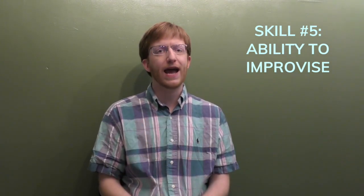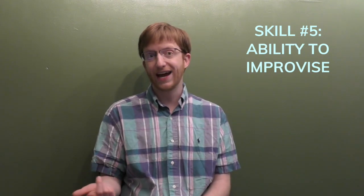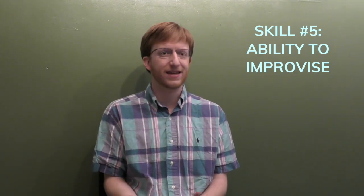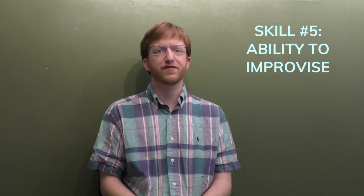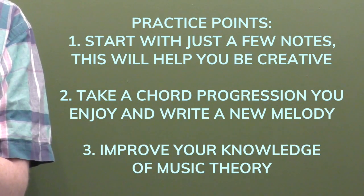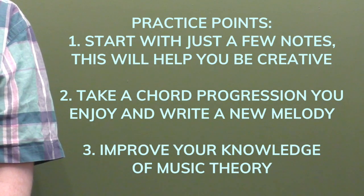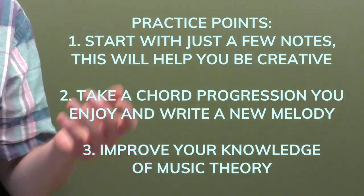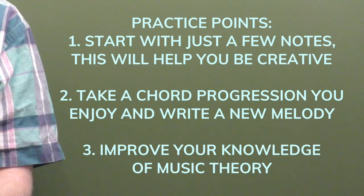And again, an absolutely crucial skill, especially if you're playing bluegrass or folk music, jazz, blues music, heavily improvisational music. So an absolutely crucial skill. And some practice points for this skill is start really small. Put yourself in a box. It's totally counterintuitive, but I found for students, if you just give them the whole fretboard or the whole instrument and say, hey, improvise, it's very easy to get hung up and not know what to do.